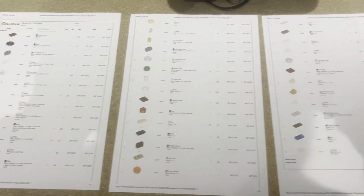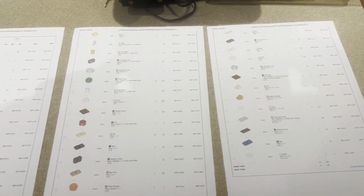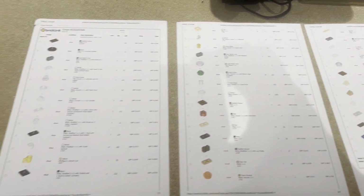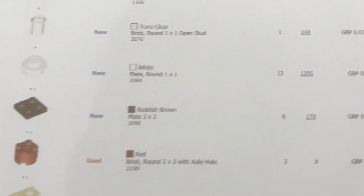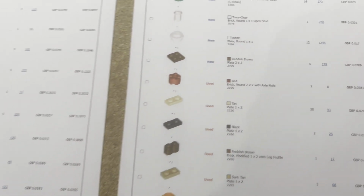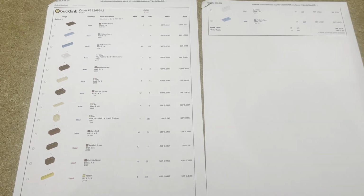This is one order on Bricklink, lots of parts, all in relatively small quantities. There's a 14 and a 12. Lots of 1s, 2s and 3s on there. Another parts order on Bricklink.